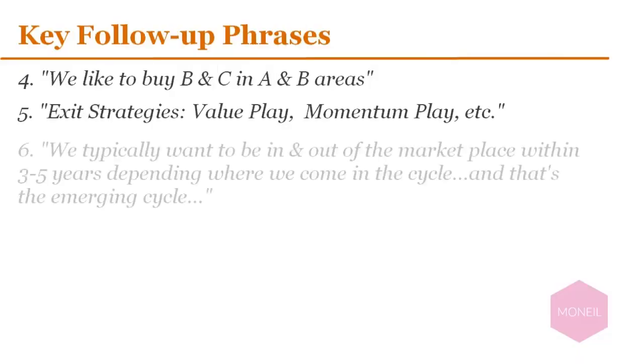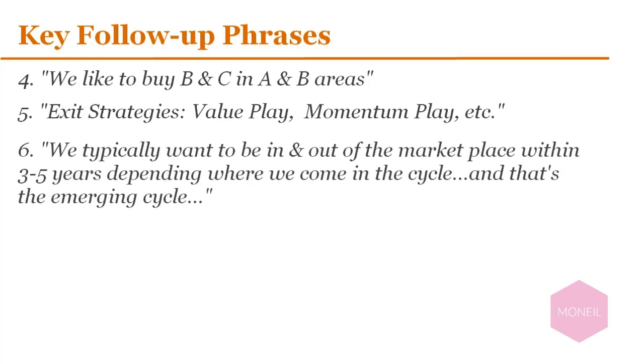We typically want to be in and out of the marketplace within 3 to 5 years, depending on where we come in the cycle. And that's the emerging cycle. You can kind of explain them. And when you meet with them, you can really teach them and show them several different ways.